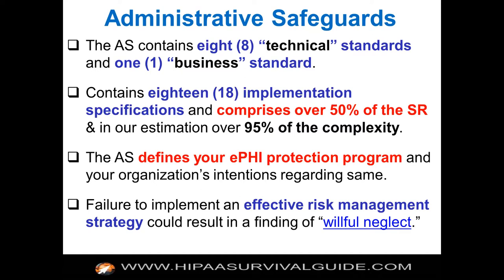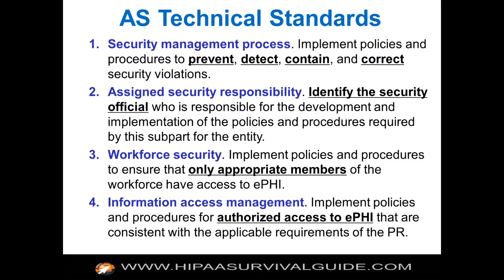as implementation specifications. So roughly there are about 36, 37, 38 implementation specifications. 18 of them are in the administrative safeguards. Okay? It's 50% of the implementation specifications, but in my humble opinion, 95% of the complexity. This is where the monster really lives. The AAS defines your EPHI protection program. Essentially, that's what the administrative safeguards do. They define your program. And failure to implement an effective risk management strategy could and likely will result in the finding of willful neglect.